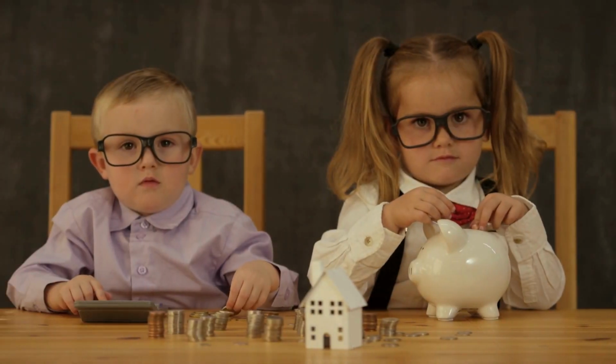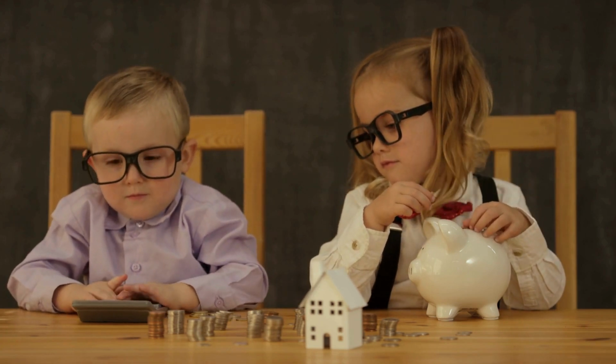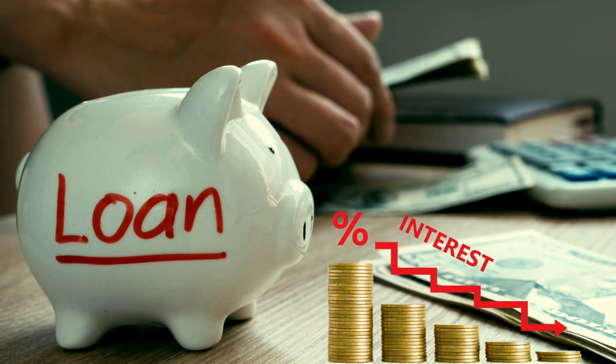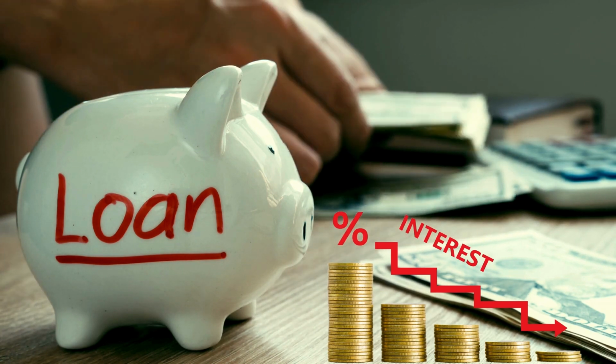Maximizing compound interest benefits. So, you may be wondering, how can you use compound interest to your advantage? Start early. The sooner you start saving or investing, the more time compound interest has to work in your favor. Even a 20-year head start can make a difference of millions of dollars over your lifetime. When it comes to loans, aim to pay more than just the minimum amount due. This helps reduce the principal faster, which in turn reduces the amount of interest you'll have to pay.